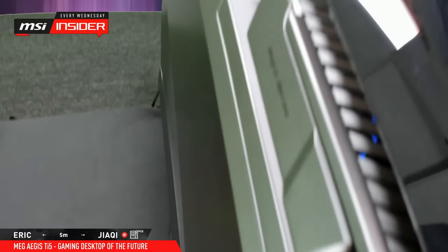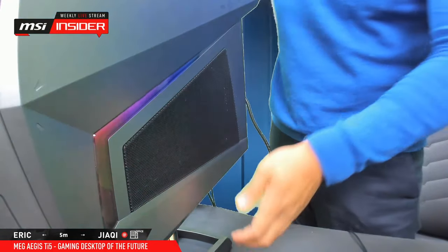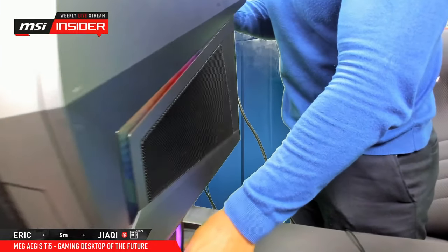I told you, if you break the webcam, we cannot get it working during the live stream, right? Well, I like to live on the edge. Yeah, I saw that. So yeah, that's the upper part.